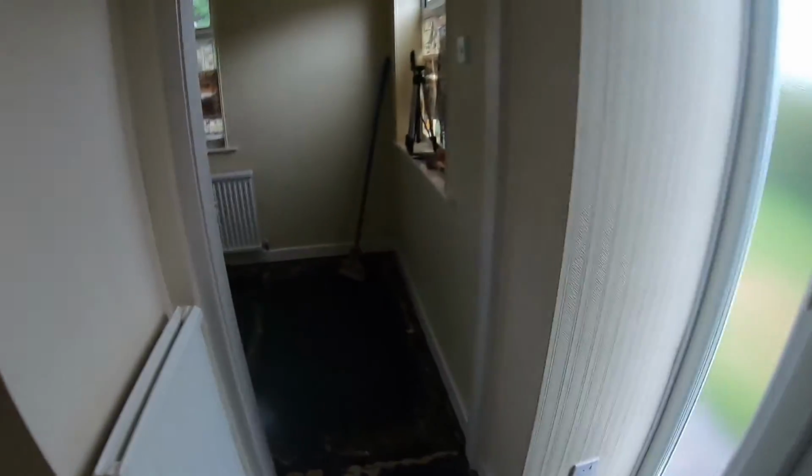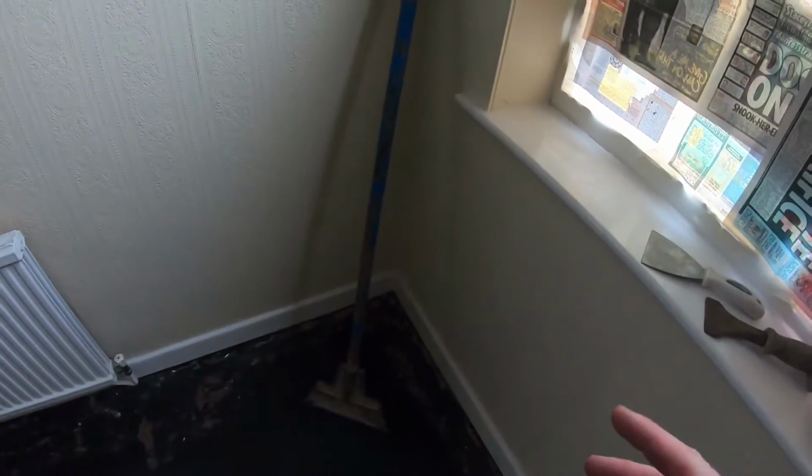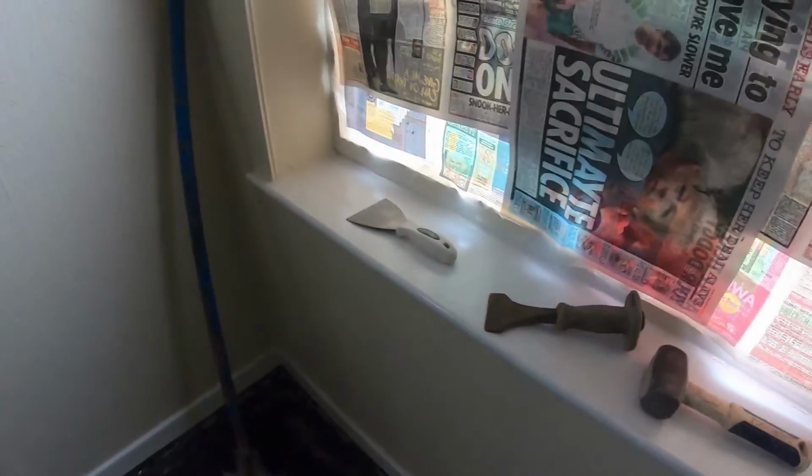The HSE advises you not to use power tools to break it up, because that creates dust. So they advise you to use, ideally, a floor scraper for large areas or a little scraper. Now, if they are becoming quite stuck, it says to just tap the scraper with a hammer. I feel like if I tap this with a hammer, it might break.